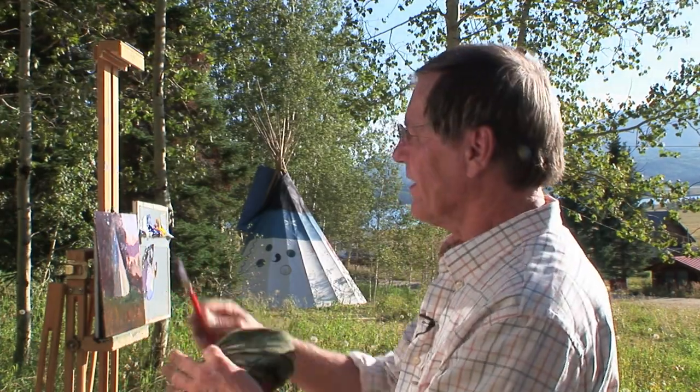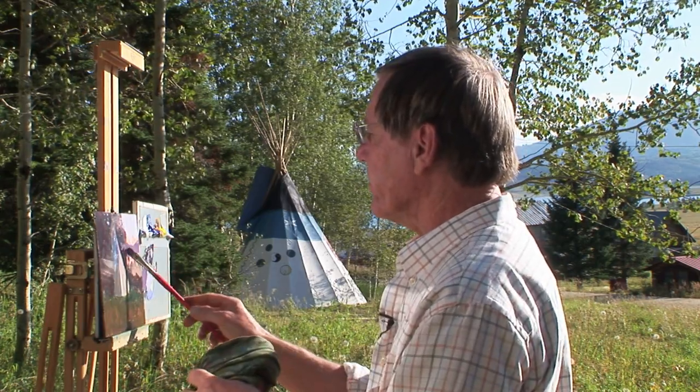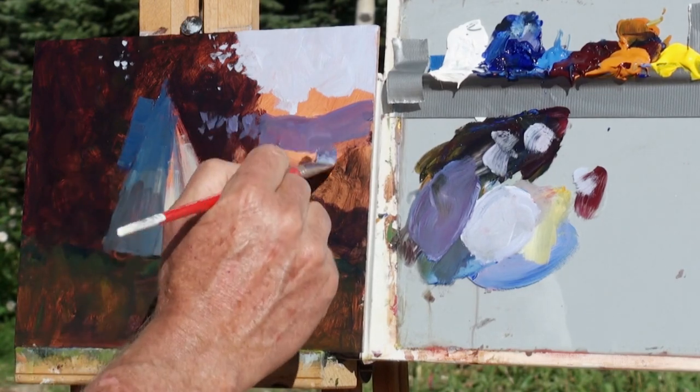What I'm going to do with these negative areas is work back and forth on them. So I'll put in some negative areas, and then I'll paint some trees over that. So I'll just keep sort of bouncing back and forth.